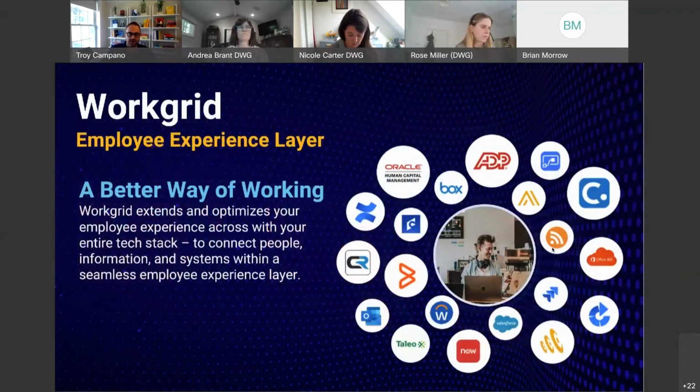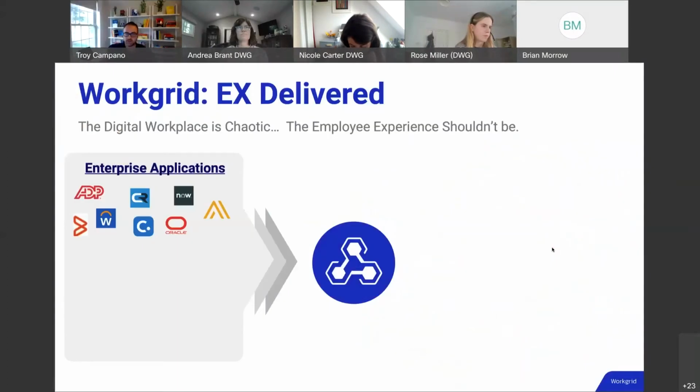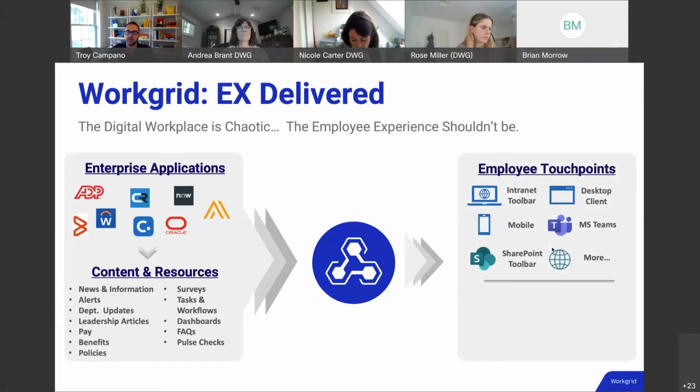However, we think there's a better way of working, and so Workgrid extends and optimizes your employee experience across your entire stack to connect your people and your information, all within a seamless experience layer, bringing all of that together for you. The way that Workgrid works is that it can connect into all of those systems that your employees use, and it extracts that news, information, content, communications, workflow, and transactions for your employees. And it's able to orchestrate all of that together to go across employee touch points. So where do you want to surface that within your digital workplace?